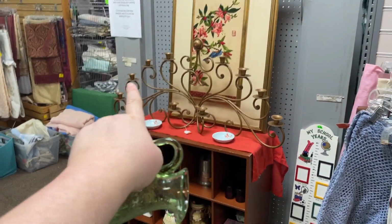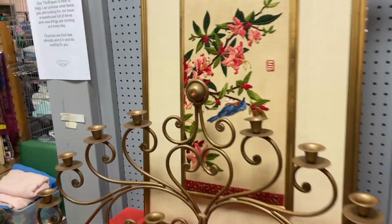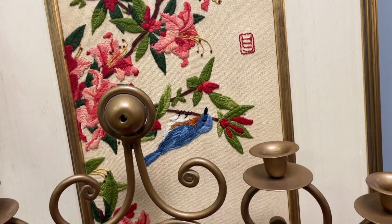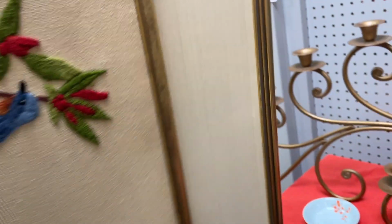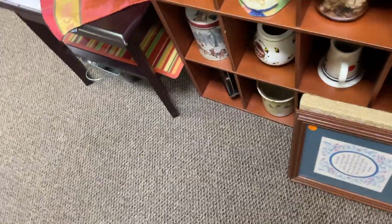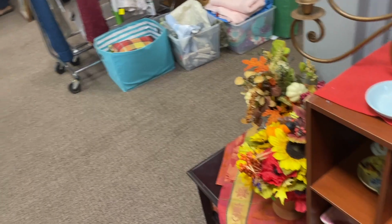That's pretty fancy. Look at that big candelabra piece. Ooh, look at that behind there. What is that? That is very neat. Let's see what the price is on this. 20 bucks. So that would be 10 bucks. And they have it so that it hangs. Looks like it's supposed to hang this way. Yeah. Okay. So we're gonna put that with my other art.